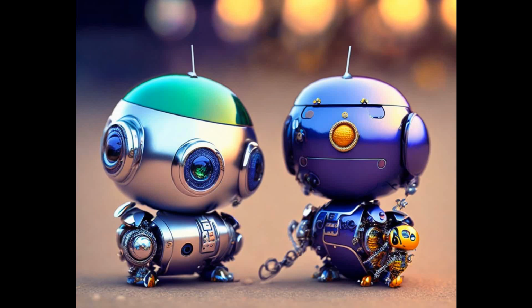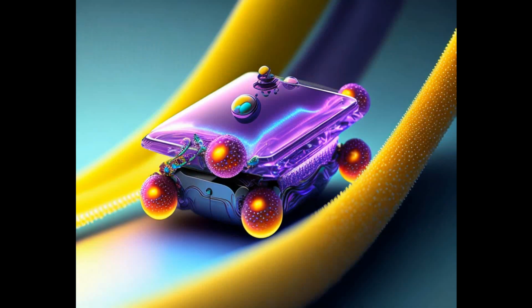Swarm robots. Swarm robots are small robots that are designed to work together in large groups, often mimicking the behavior of insects or other animals. They can be used for tasks such as environmental monitoring or search and rescue operations.